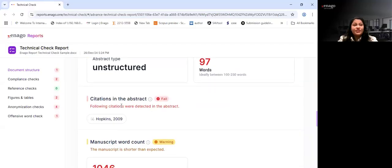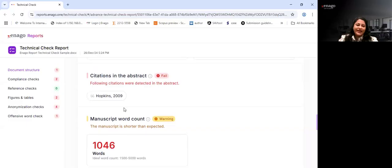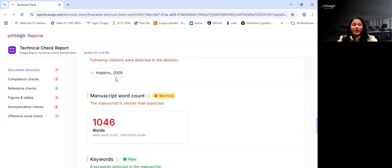Then comes citations in the abstract, which is a non-compliance. Generally, abstracts have to be standalone without any citations. So it has detected this as well as provided what citation is present for the authors to check this issue and address it. Overall word count of the manuscript.